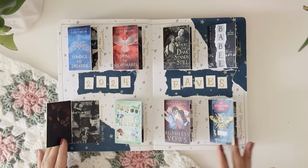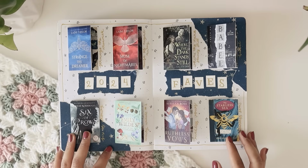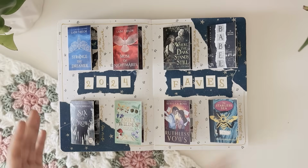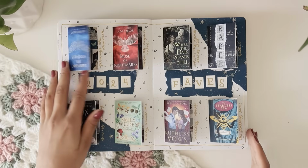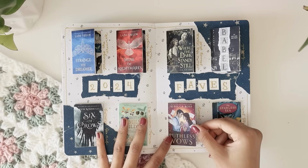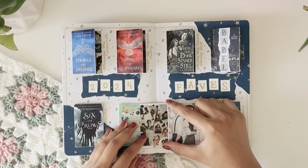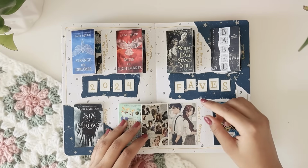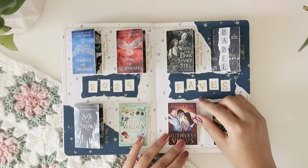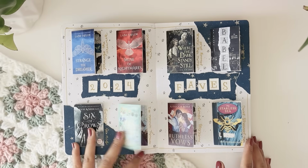You could use these opening covers in TBR pages, book review pages, reading wrap-ups, or any other spread that you would normally include a printout book cover. Why not make it 3D and interactive? All I did to make these is I just printed out my typical cover, and then on a piece of cardstock that was the same height as one of the book covers but double the width, I just stuck it on, folded it in half, and then I was able to attach it directly onto the page and add some little fan art and collages on the inside.